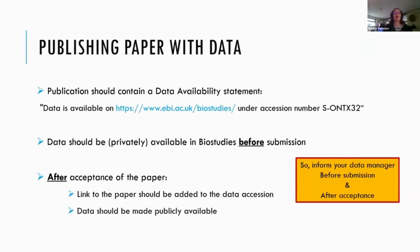So to get your data on the Biostudies, you have to contact your data manager. And you have to do this before you actually publish your data, before you publish your paper. Some researchers want to submit a paper and then come to us and say, we have data available. It should be the other way around, because every publication needs to have a data availability statement. The one we use in ONTOX is written out right here.